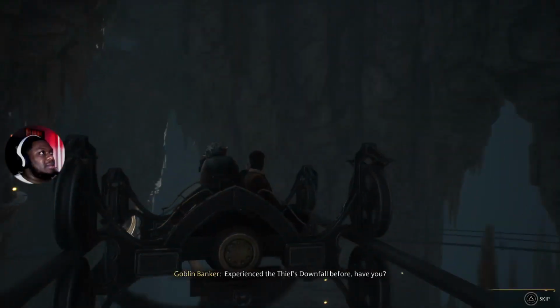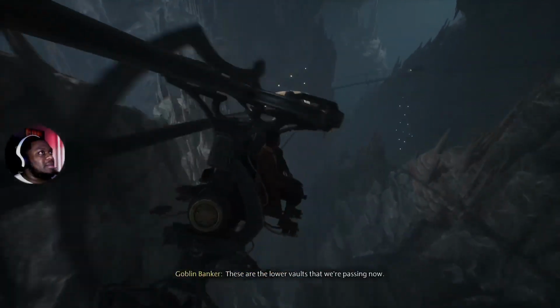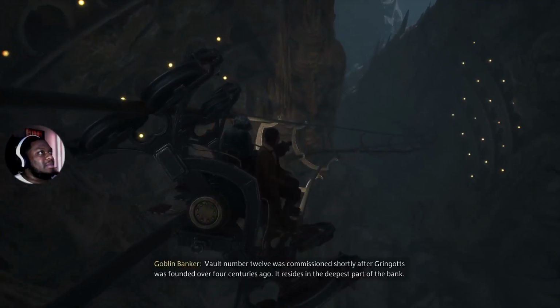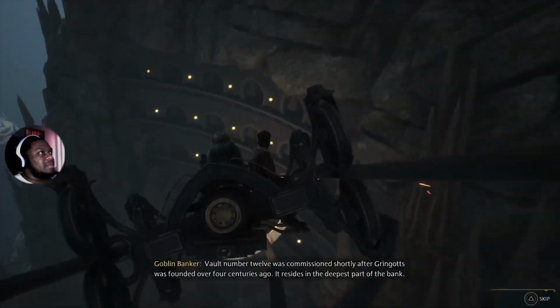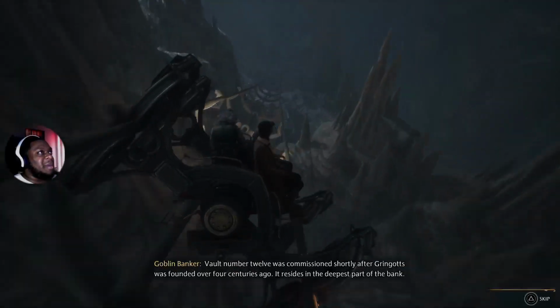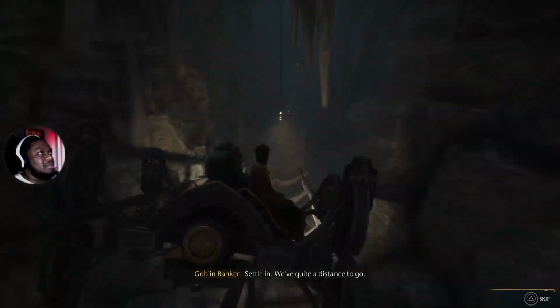Experienced the thief's downfall before, have you? Heard of it? These are the lower vaults that we're passing now. How deep are we going? Vault number 12 was commissioned shortly after Gringotts was founded over four centuries ago. So it's all the way to the bottom. The deepest part of the bank. Settle in. We've quite a distance to go.